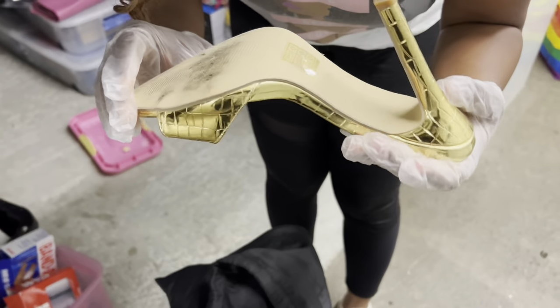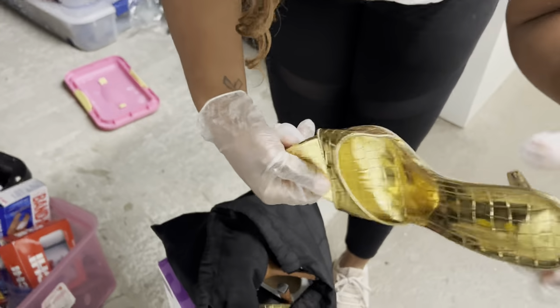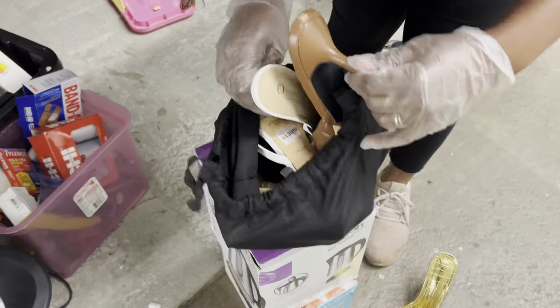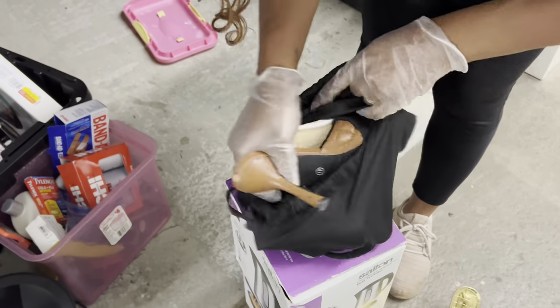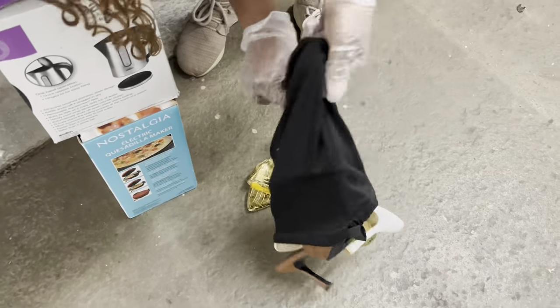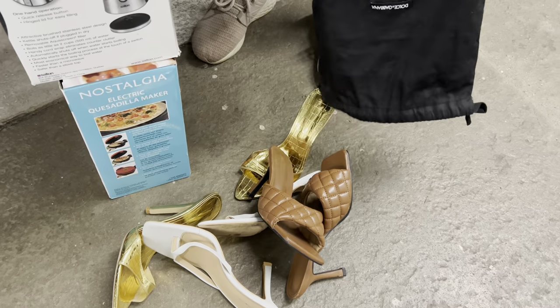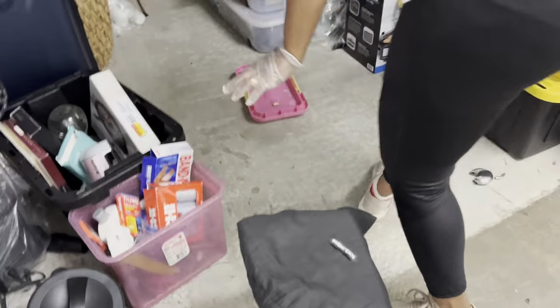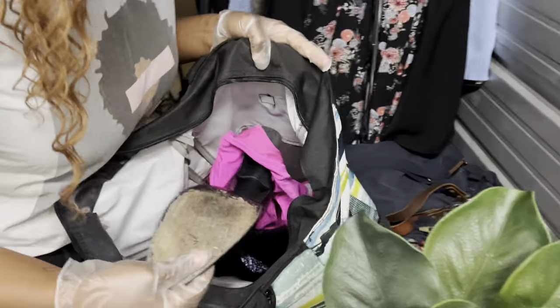Okay. These don't look like anything. All right. These definitely don't look like anything. Well, they got the dust bag. Let's put the shoes somewhere else in here. Don't worry about it. We're going to find it. Let's see if I can get them out. Yeah, none of those are Dolce & Gabbana, but the dust bag actually looks legit. So we'll see. Don't worry about it. We're going to find it. Let's see what I see.